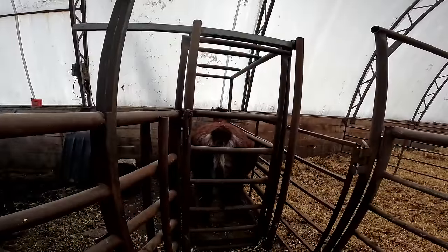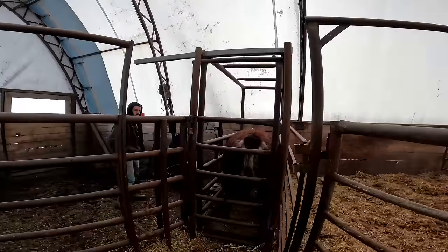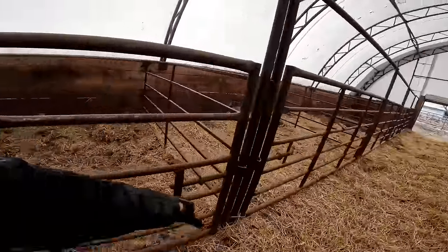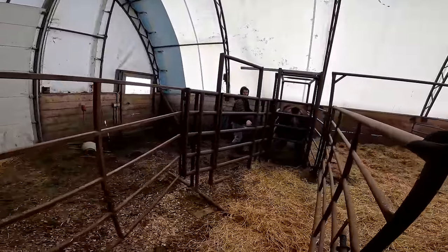800 and... 834 is kind of my... 830 pounds. Okay. That gives us an idea. We can open it up and let her right out. Open up both gates. Open it up? Yep.